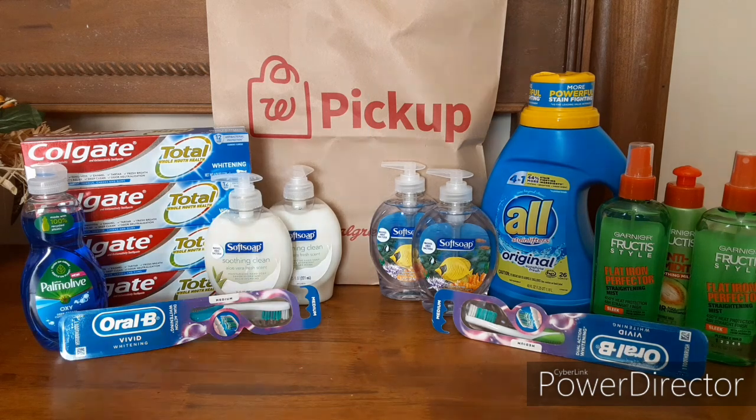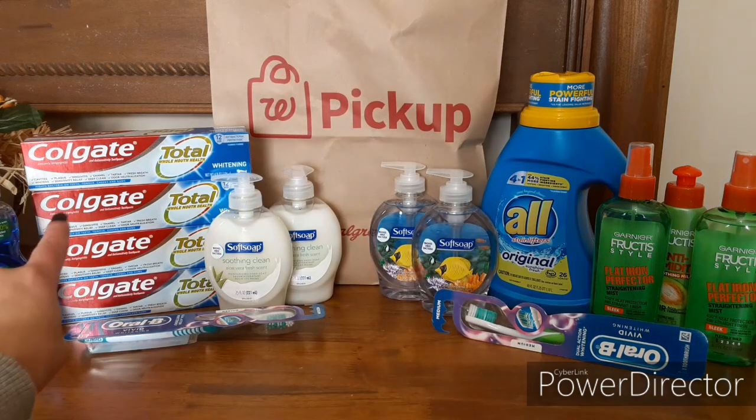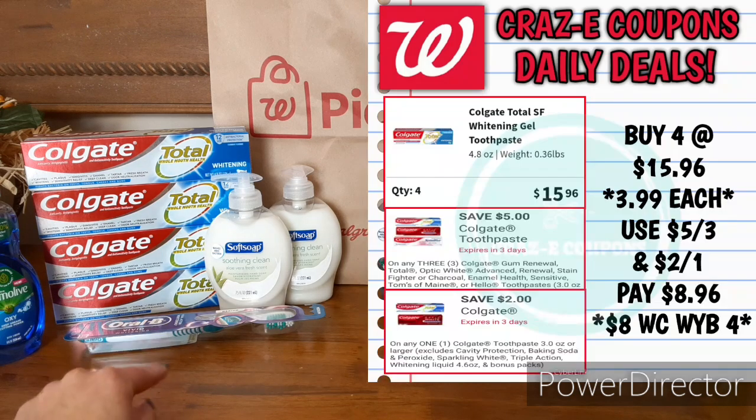Next up, we have our toothpaste deal back here. Colgate. So these are $3.99. You want to pick up 4 of them. That's going to put you at $15.96. You're going to get back $8 in Walgreens cash when you buy 4. We have a 5 off 3 digital coupon, and we have a 2 off 1 digital coupon.